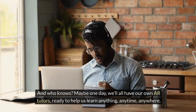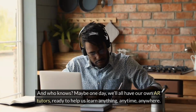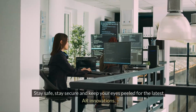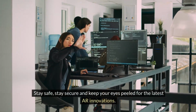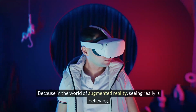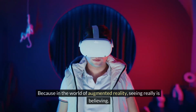And who knows, maybe one day we'll all have our own AR tutors, ready to help us learn anything, anytime, anywhere. Stay safe, stay secure, and keep your eyes peeled for the latest AR innovations. Because in the world of augmented reality, seeing really is believing.